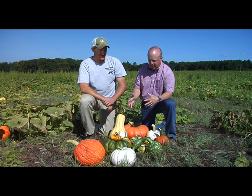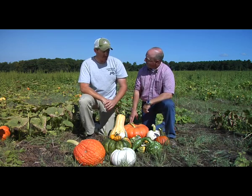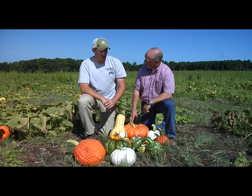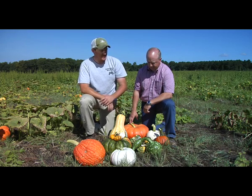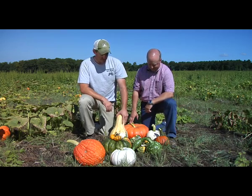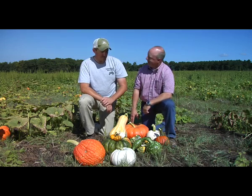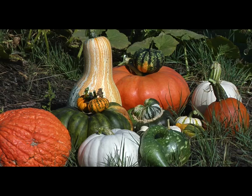Now, are some of these edible at all? Oh yeah, a lot of these can be used as decorations in the fall, and then when you finish with them for decorating, they can be taken to your kitchen, made into pies or pumpkin butter. You can bake some of these squash, very tasty. So sure, a lot of them are edible. The gourds generally are not edible, but most of your pumpkins and squash are.